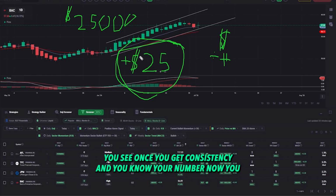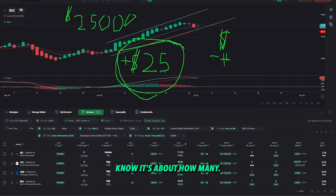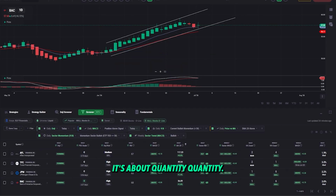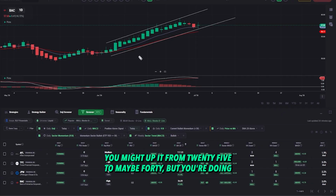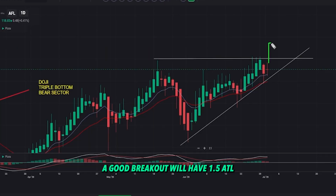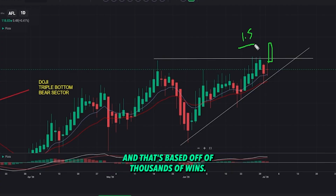You see, once you get consistency and you know your number, now you know it's about how many, it's about quantity. Because if you spend too much time looking for quality, you might up it from 25 to maybe 40, but you're doing far less trades. A good breakout will have 1.5 ATRs. And that's based off of thousands of wins.